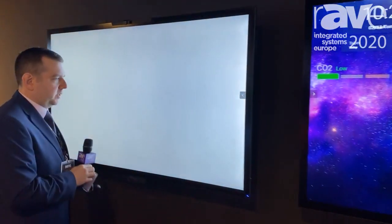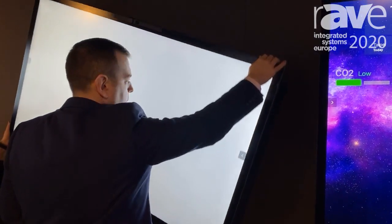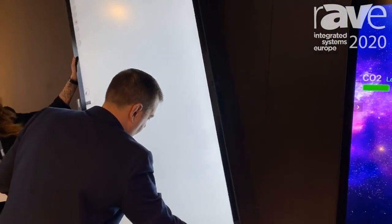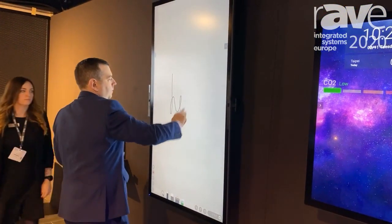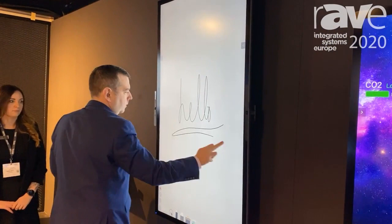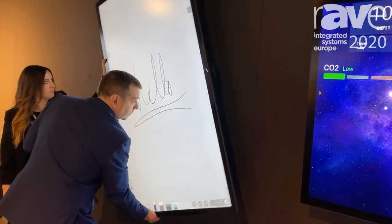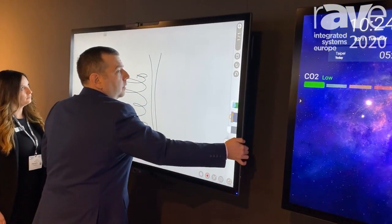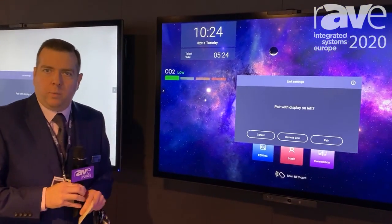You've also got Easy Write, which is our digital whiteboard, which operates in portrait mode. The advantage of this means that you can instantly bring people into a meeting space where they're used to using a portrait digital flip chart. You're able to bring the two boards together to make one giant whiteboard canvas mode.